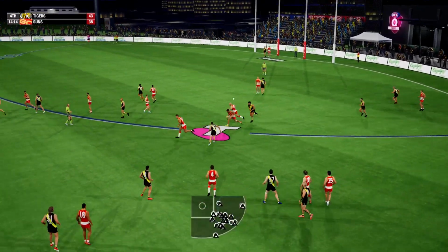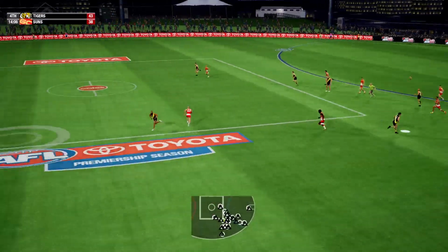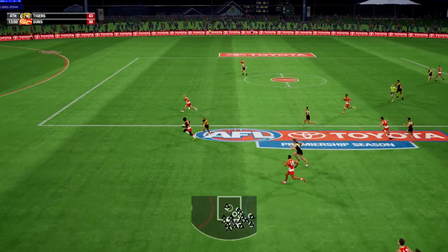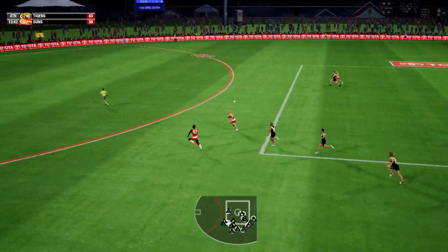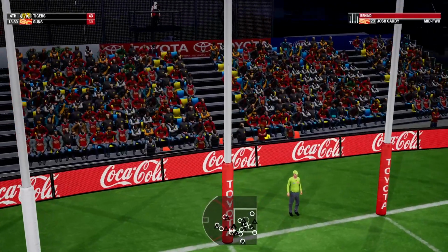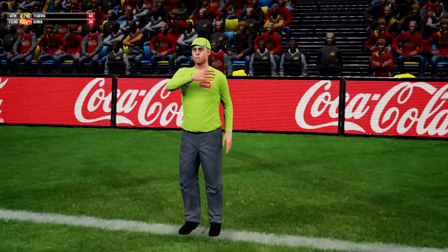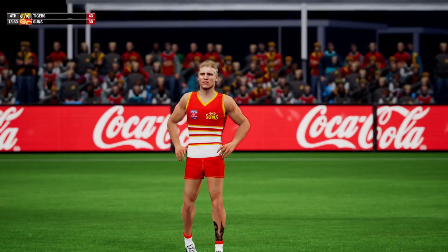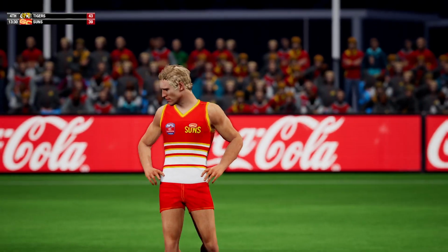Here's Jaw. The handball hits the target by hand. Spills the mark. They can create from this. Ends up with Caddy. He's had a stellar match. Kicks goalward, but it won't have the desired outcome. The Suns close the gap to 4.